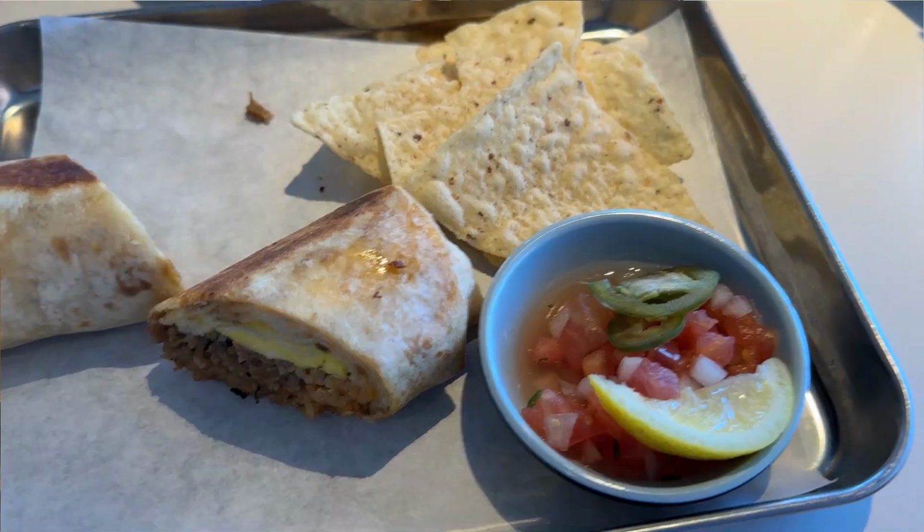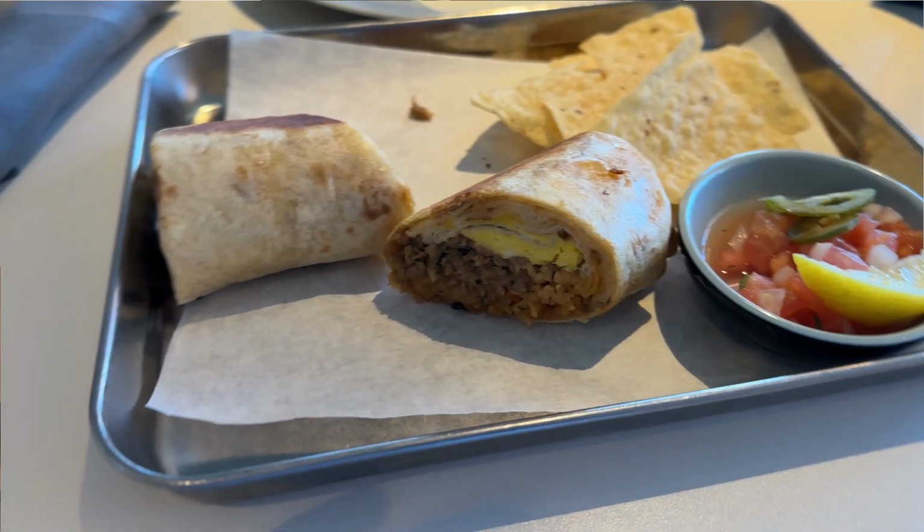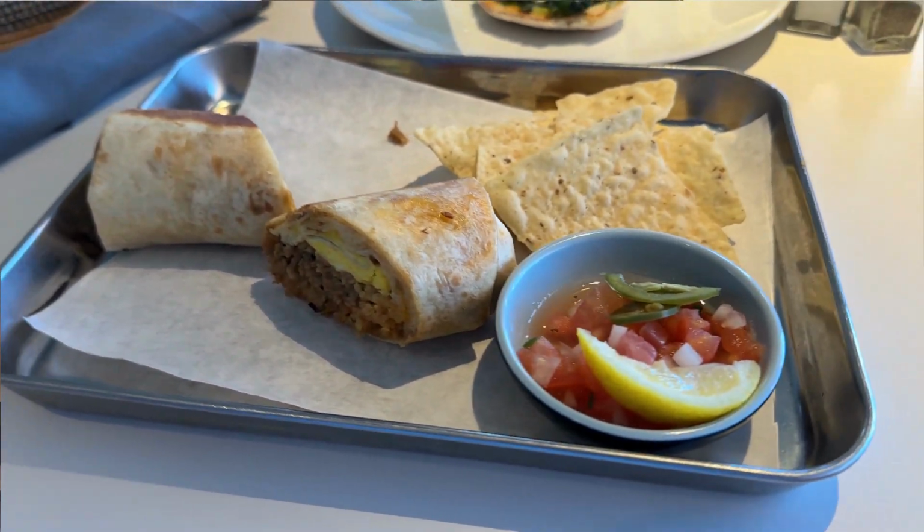And me being a Mexican, I love chorizo. So when they had chorizo on the menu, I was kind of skeptical, but I couldn't resist ordering it. So I ordered it, and again, it exceeded my expectations. I had it two days in a row, and even the second day I ordered two plates of just that. The chorizo burrito, it was just that amazing. So let's talk about it.